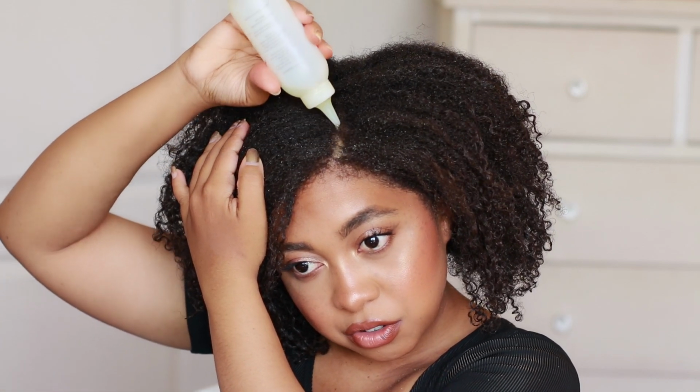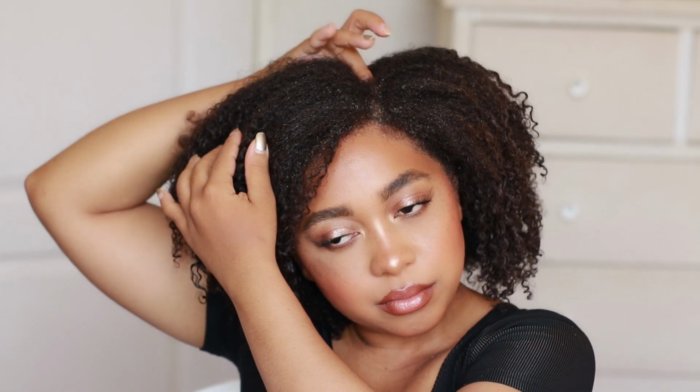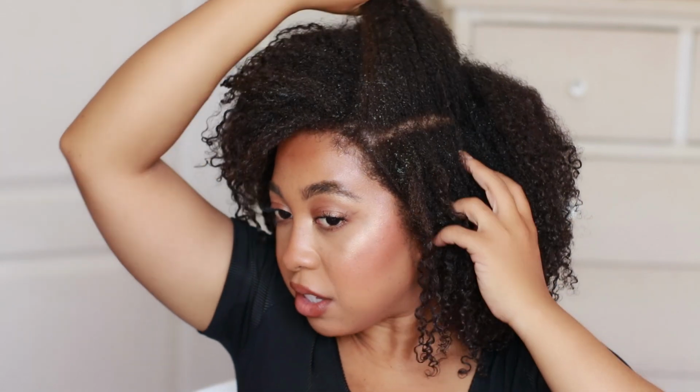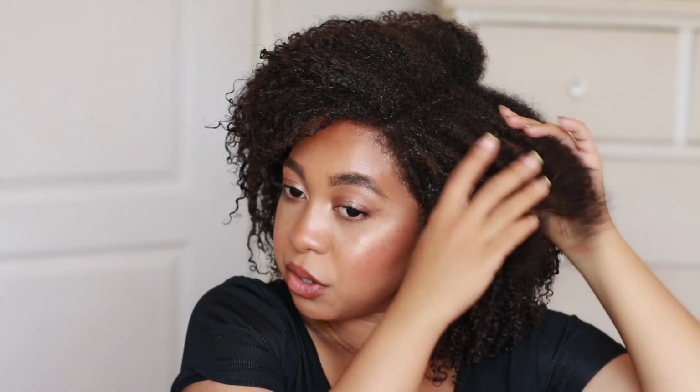You just want to drop a couple drops like that, work it in, and then you could continue going. So like here, instead of getting a comb, I just make a part like this, and then of course add more. I already have like some oil on my scalp, so I don't want to do it again.